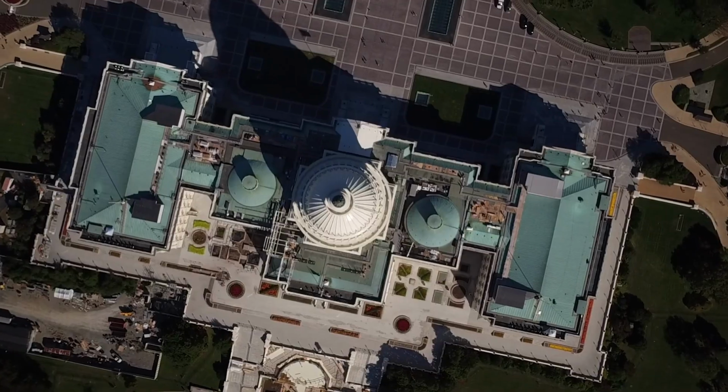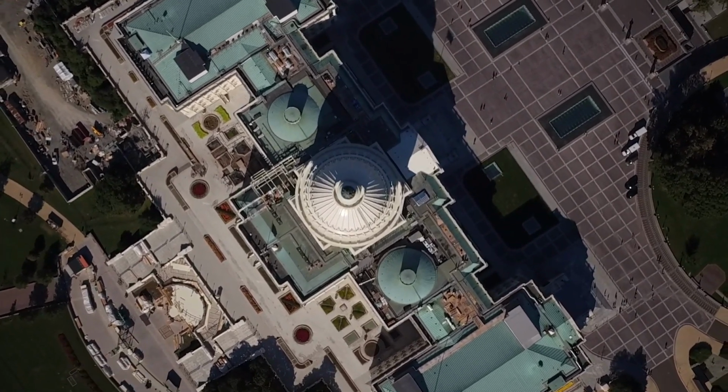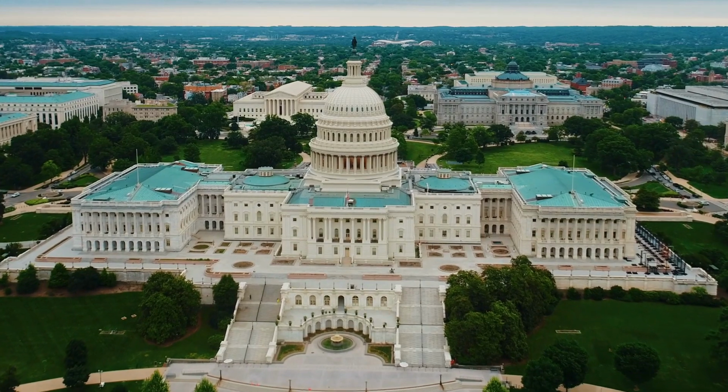On top of the building sits the Capitol Dome, the exterior for which was completed in 1863. What you see today is actually the second dome. The original dome was replaced after building extensions caused the original dome to become out of place in comparison to the rest of the building.